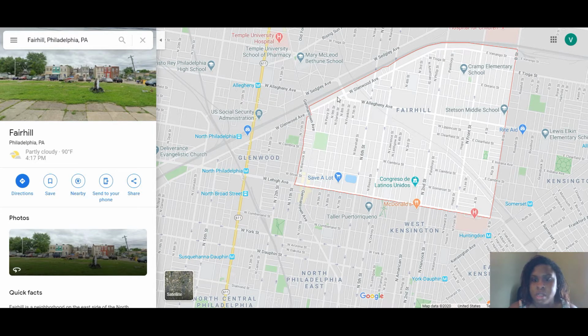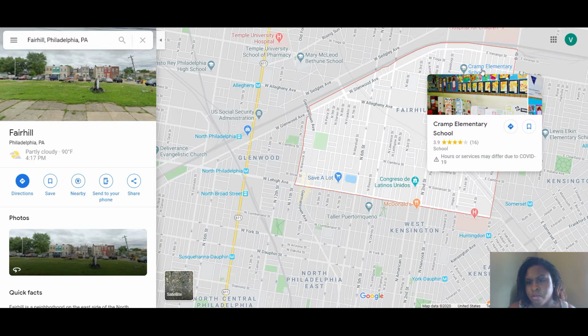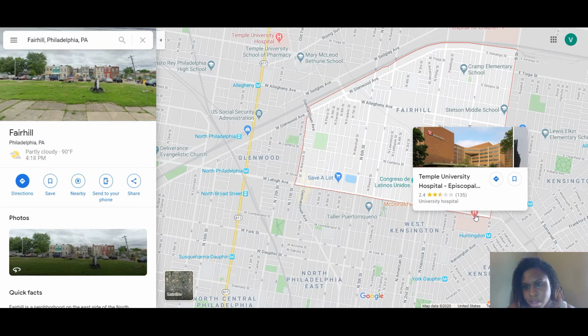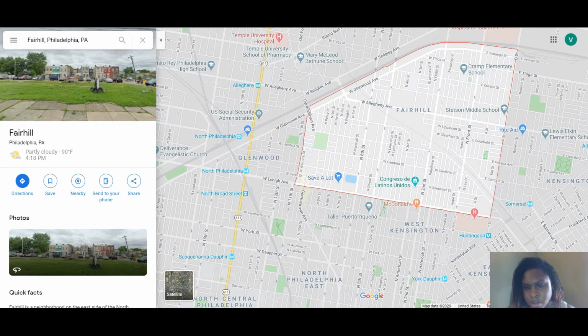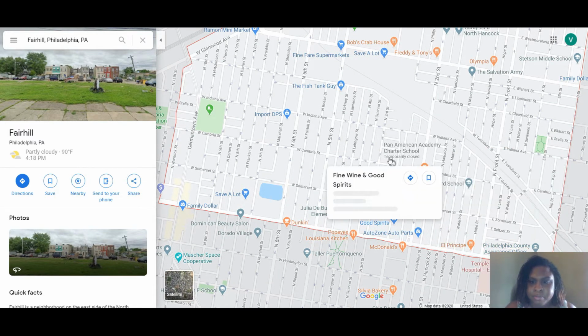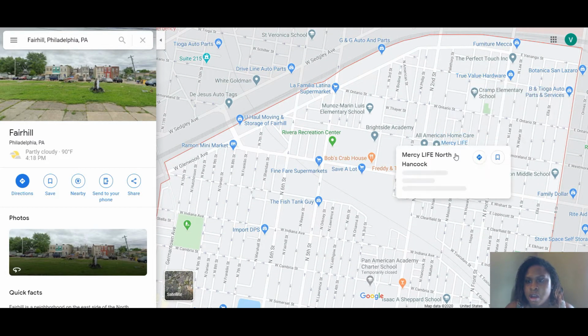Okay, so the major route is definitely West Allegheny Avenue. There is the Stetson Middle School right here in this area, and then there's Cramp Elementary School. Right here in Fairhill, you have the ShopRite, you have the McDonald's, and you have Temple University Hospital, the SB Hospital. Okay, so that's right there. You have the Philadelphia County Assistance Office, and there is the True Value Hardware Store, Perfect Touch.